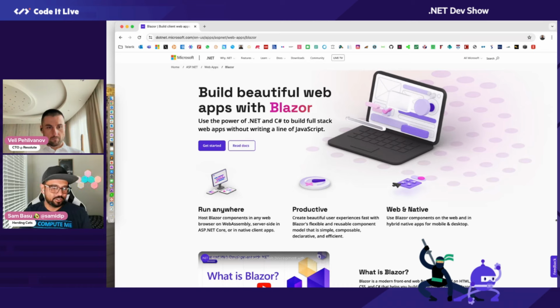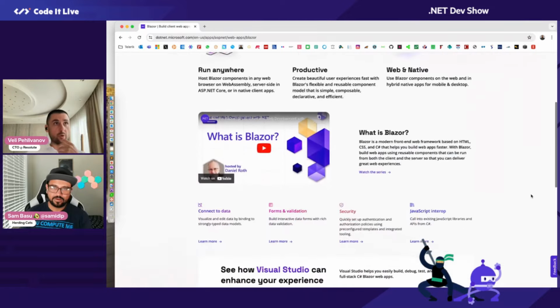So, Veli, where did you start with Blazor, and what do you see? How do you like Blazor today? Yeah, I started with Blazor at the very early stages, very early days. Actually, me and my team are one of the major adopters of Blazor in our projects, and we have been working with Blazor since some developer preview version. And we used that same version to start a major Blazor based project. So it's still ongoing.